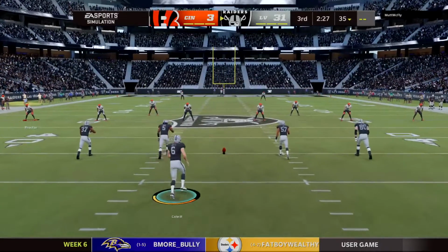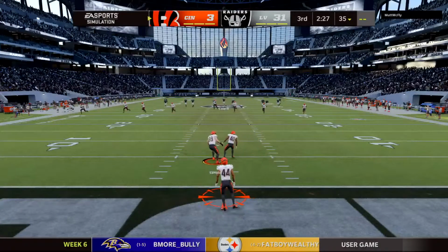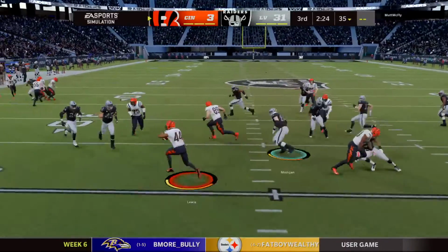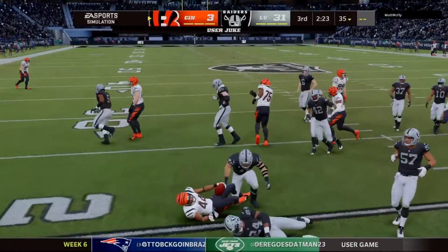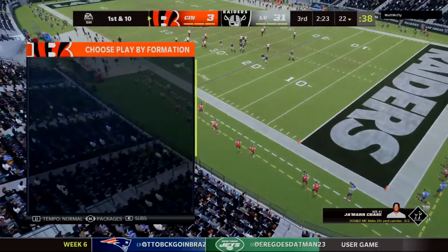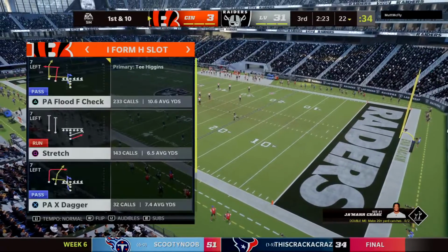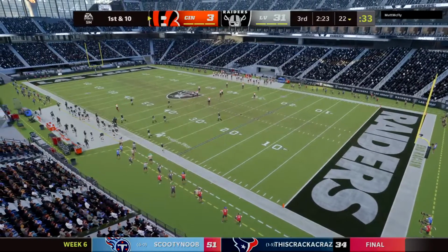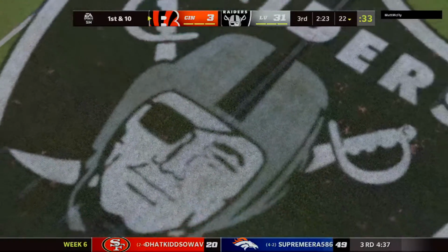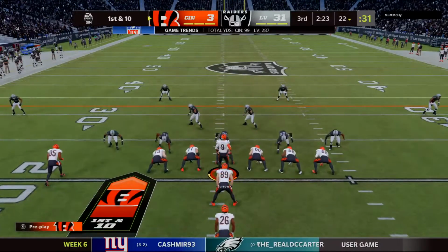Set now to kick this one away, and off it goes. Now Lewis selects to return it. And he's up past the 20 to the 22-yard line. The Bengals drive about to get going.